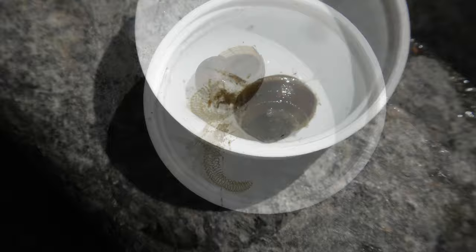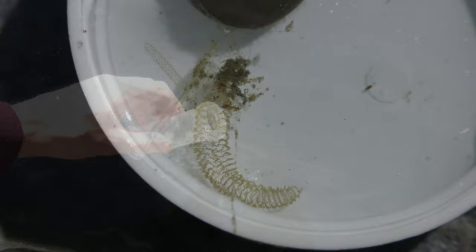There are many different creatures in every wild sample I take. I want to see what other creatures could be in this sample.